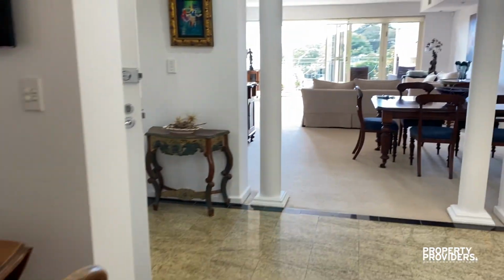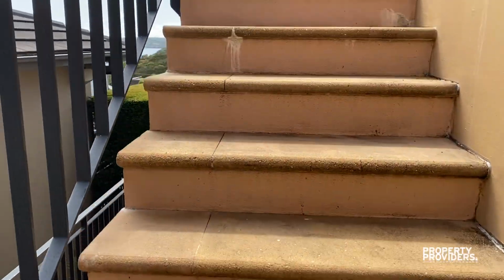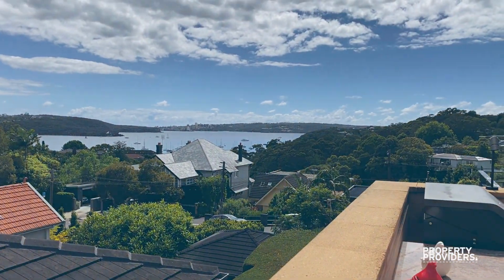This is Skyline on Raglan Street, located on Balmoral Slopes, and externally walking up the stairs to show you that beautiful area for outdoor dining and those incredible elevated views.